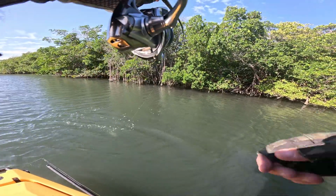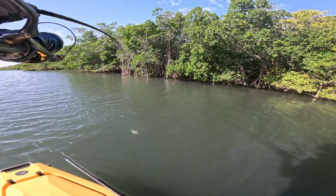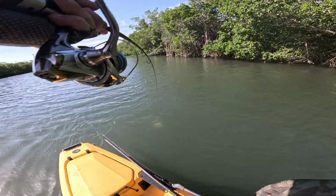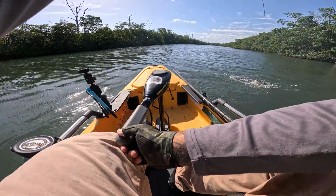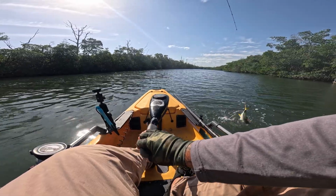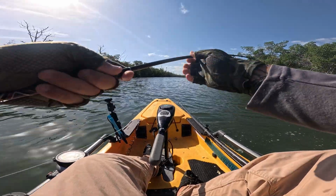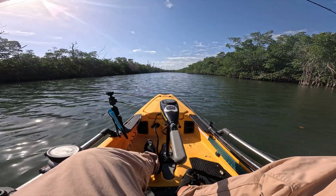The next fish for the day was this jack, and I actually snagged this jack when he came up swiping at my lure. Ended up snagging him right in the side of his body, which was pretty unusual. I don't do that very often, but when I do, you can definitely tell because it puts a lot of drag when you're trying to fight the fish, and it makes it feel like it's a much heavier fish. So it was pretty different.